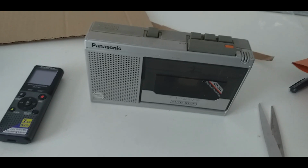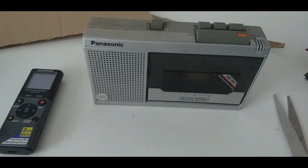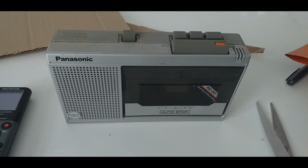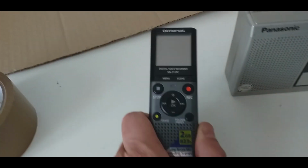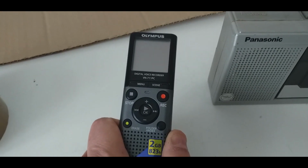Couple of audio items from, I was doing loads of listings of Walkmans and various bits and bobs last week, so this has come from that listing. This Panasonic, I think I put on for 30. It works, a bit crackly, but I'll put that in the listing. Took an offer of 25. The Olympus, I can't remember how much that went for. It went for the asking price, so it was probably around 15.